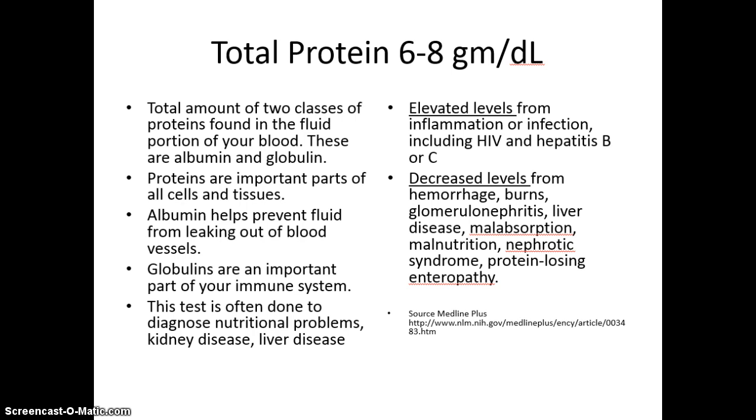Your total protein is another test that is important to know for this unit. When we look at a total protein, 6 to 8 grams per deciliter. There's 2 kinds or classes of proteins that we have. We have albumin and globulin. Proteins are important for our cells and tissues, and they, again, help with the oncotic pressure. And the globulins are our immune system, very important for that. So we use this total protein test to look for nutritional problems, kidney and liver disease.